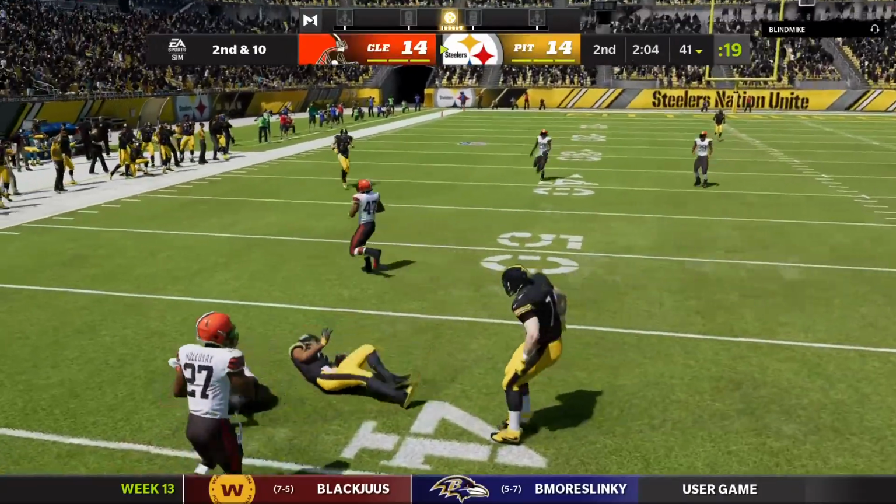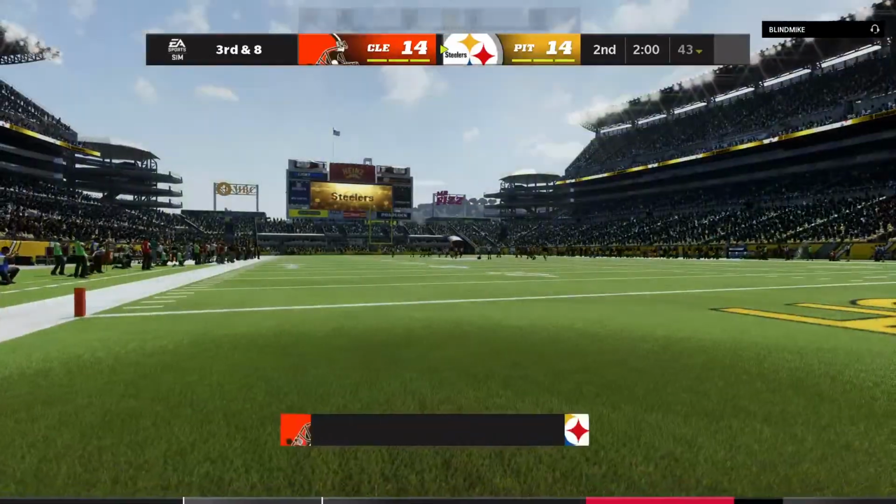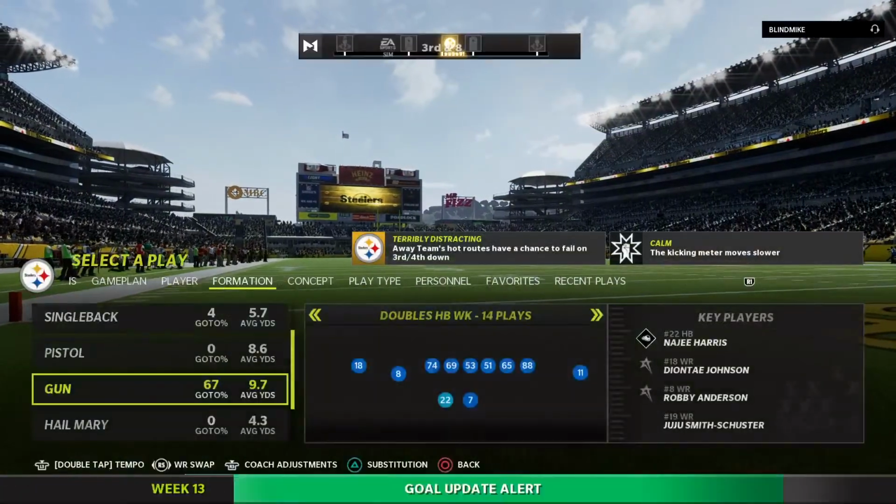Now a throw here, hauled in. They do get a couple, but they'll be left staring at a 3rd and 8 coming up. Second quarter, 2 minutes to go. Tie ball game.